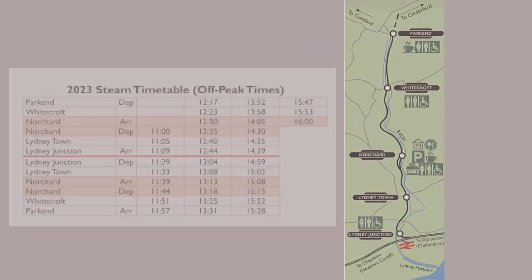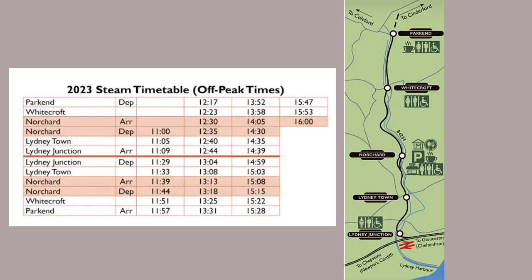A journey usually starts in the middle of the line at Norchard. It goes south to Lydney Junction, turns around, heads back north, briefly through Norchard, stopping off in Whitecroft and Parkend, switches engines, and then comes back to Norchard.